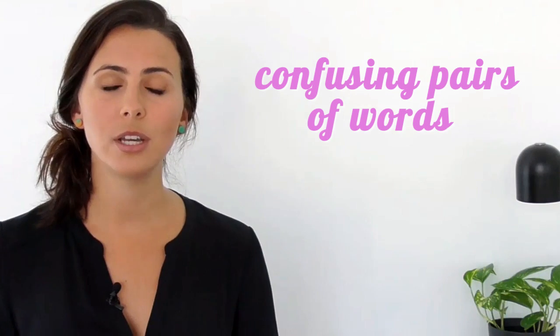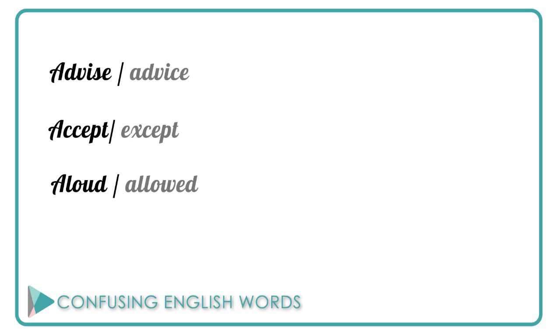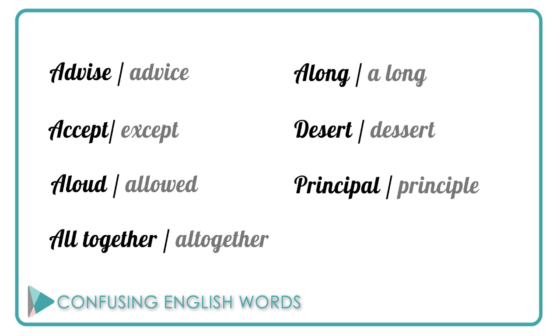In this lesson today, I'm going to share some pairs of words that are often confused because they look similar and they sound similar. Words like advice and advise, accept and except, allowed and aloud, altogether and all together, along and a long, desert and dessert, principal and principle, compliment and complement. Confusing, huh? Like I said, native English speakers often confuse these words as well. So don't worry, we are going to fix these problems right here, right now in this lesson.